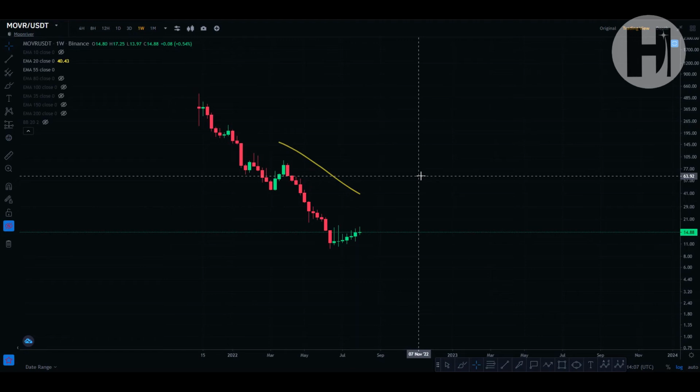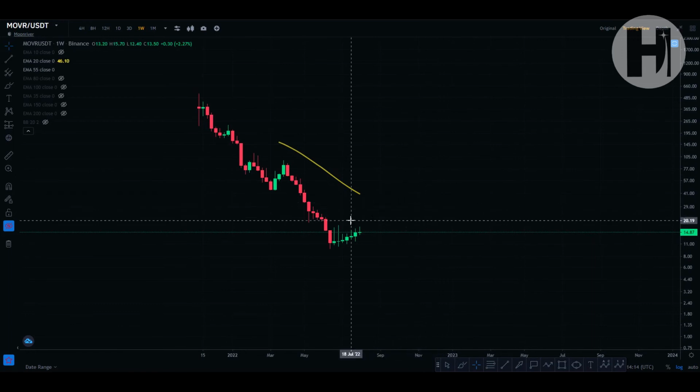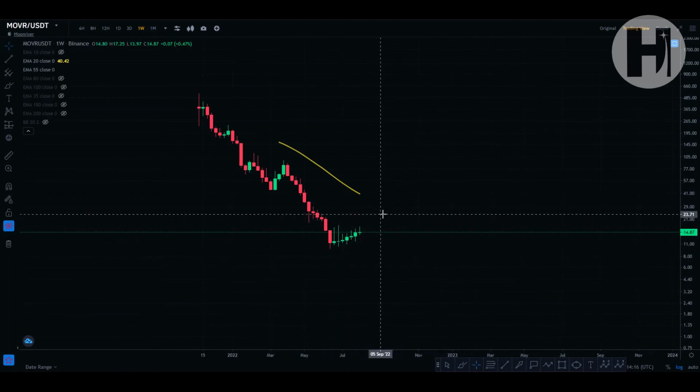I do think we're going to have one last capitulation in August/September. Don't know when that's going to happen, potentially October. But I'm ready for both outcomes. I'm ready if we're going to flip into the bull market right now. I'm ready for that to happen as well. Are you? That's the question.